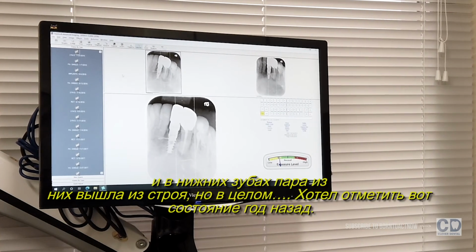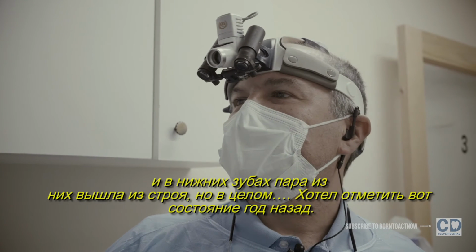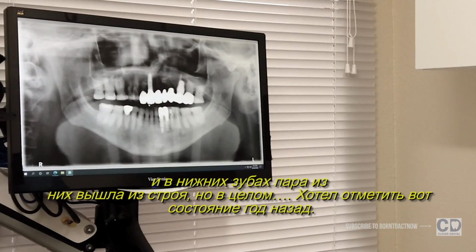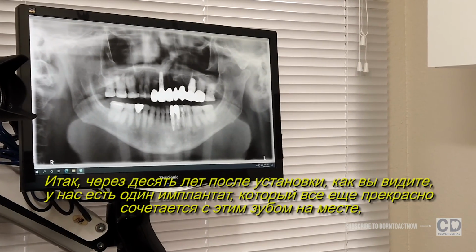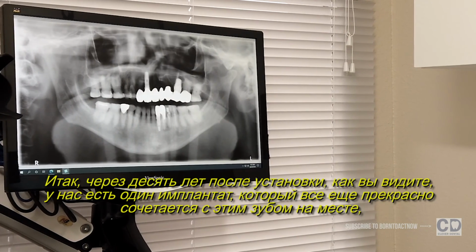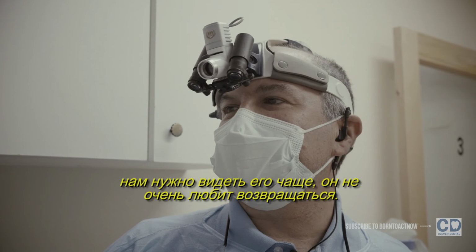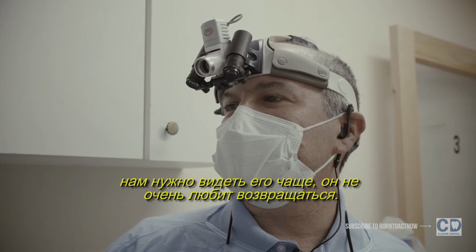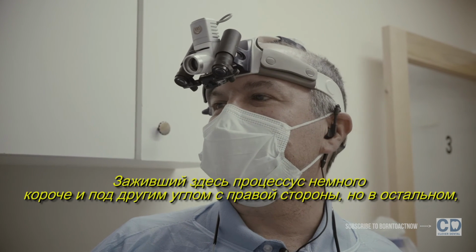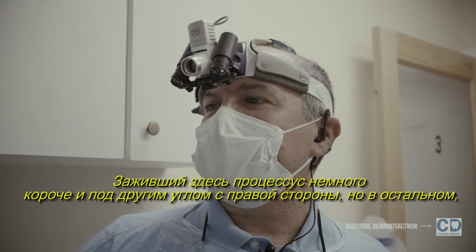Yeah, then lower teeth, a couple of them failed. But in general, I want to point out here, this is status 1 year ago, so 10 years after placement. So you see here, we have this one implant still nicely with this tooth here in place, and obviously we need to see him on a regular basis. He is usually not very good in coming back, so we always have to add a couple of things if it appears, but all is actually not too bad.